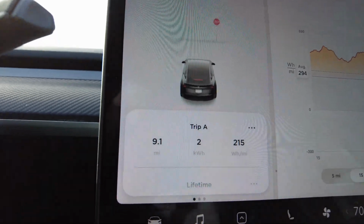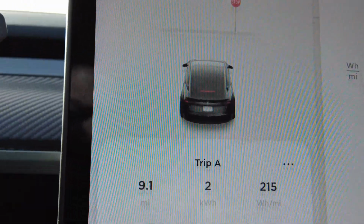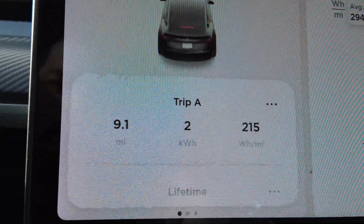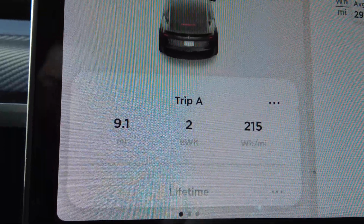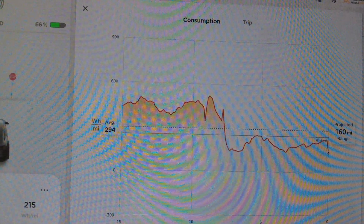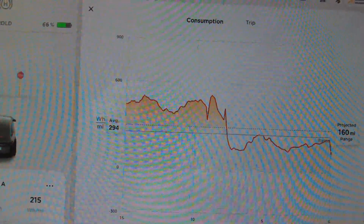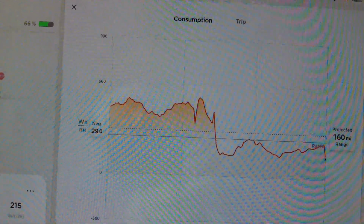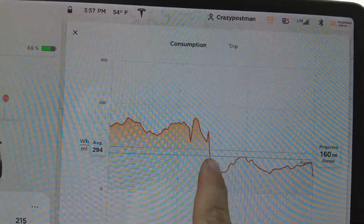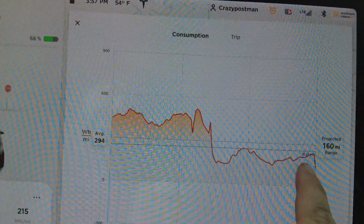All right, so here I am at the ending location with the final results. I went 9.1 miles with the wind and got 215 watt hours per mile. So I used about half the amount of electricity to come back as I did to get there. You can see on this chart, it's roughly split my trip there and then my trip back.